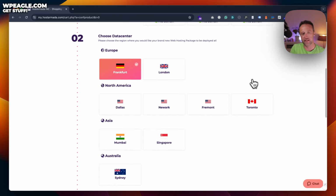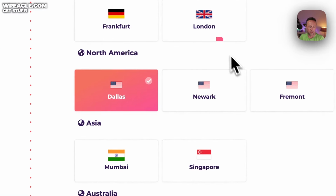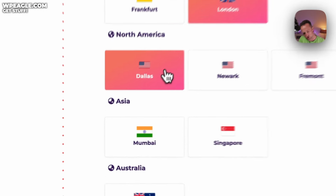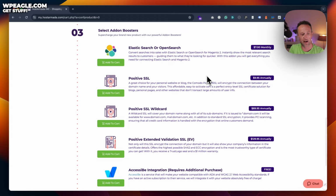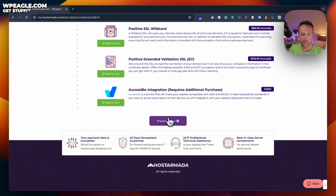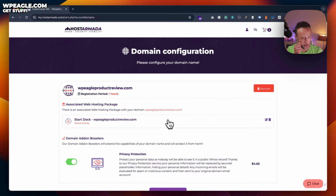Next up, we've got the data center. This is where your website's going to live in the world. You want to choose somewhere that's near where your visitors are going to be coming from. North America is normally a good bet, but you can obviously go for London or Asia or Australia. Let's go for Dallas and then scroll down. This section right here, where you can select some add-ons, we can skip right past because we don't need any of those. Okay, let's preview the order.